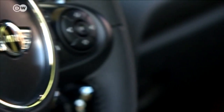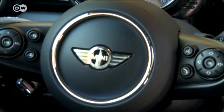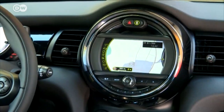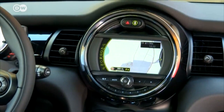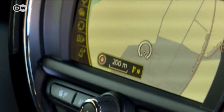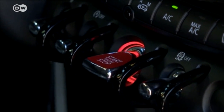Inside, things look much the same as in the traditional 3-door Mini. As always, the workmanship is good and the materials are of high quality. The big infotainment system can be operated easily and intuitively using the knob in the center console. And all common portable electronic devices can be connected to it.